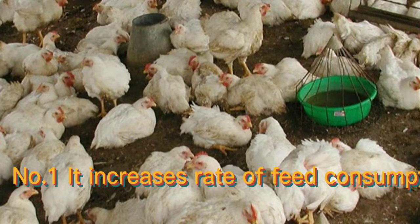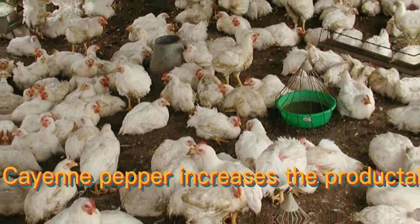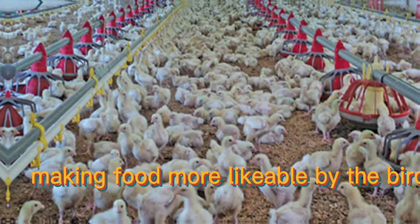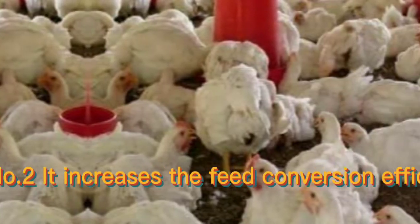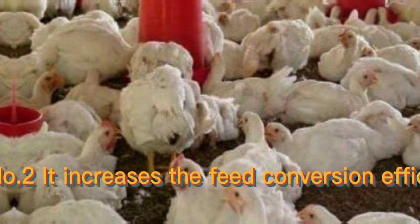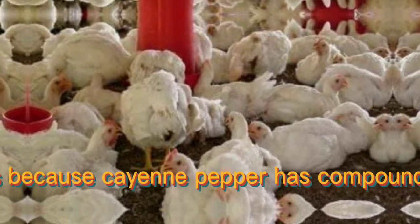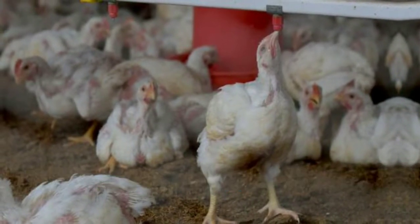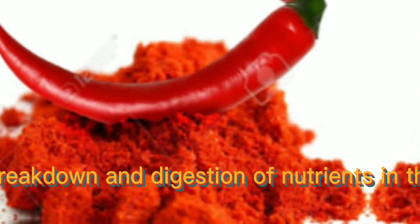Benefits of feeding cayenne pepper to our broiler birds. Number one, it increases rate of feed consumption. Cayenne pepper increases the palatability, making food more likable by the birds, hence increasing the feed intake. Number two, it increases the feed conversion efficiency in broiler birds. This is because cayenne pepper has compounds that help in breakdown and digestion of nutrients in the feeds.